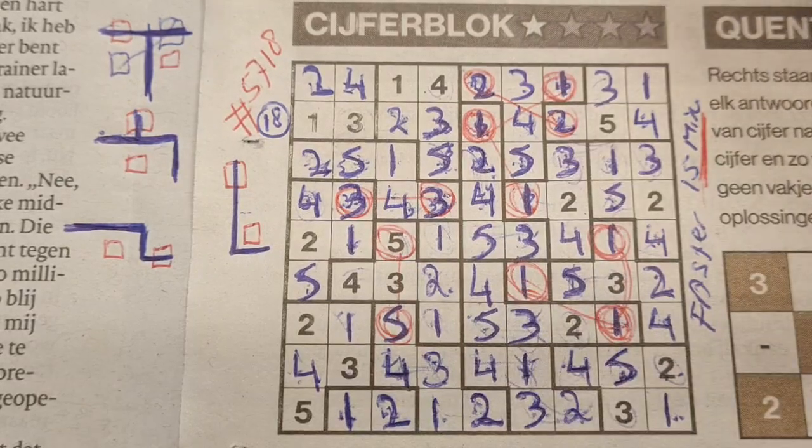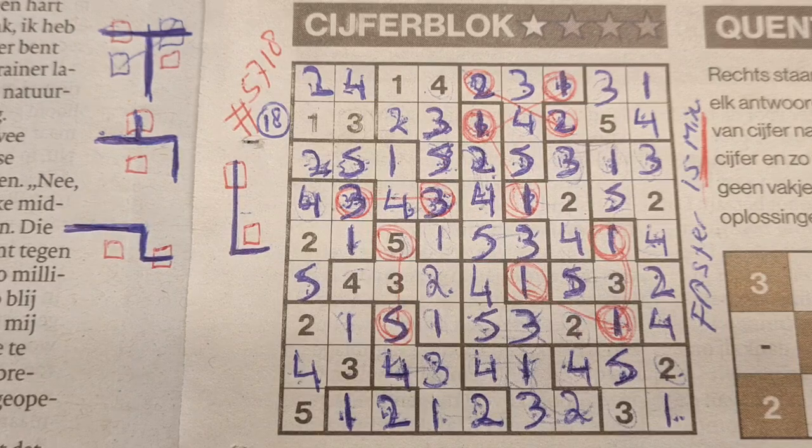Finished in 30 minutes. Wow! Faster than 50 minutes, I told you. For a 1-star puzzle, I need to be faster than 50 minutes. So I'm well pleased with the time, and I like this one. Yes, I really do. Do you think so? Thumbs up. Otherwise, thumbs down.